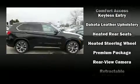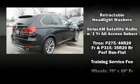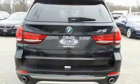BMW also prioritized safety and security with features such as dual front impact airbags, brake assist, anti-whiplash front head restraints, and four-wheel disc brakes with ABS.